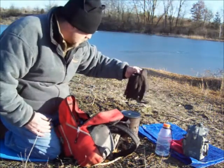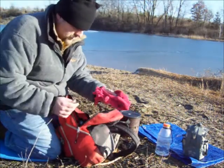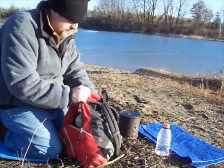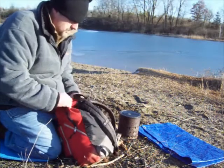These are the gloves that I wear with me, and I always keep a towel of some sort. Usually I keep 2 towels, and then my little daily kit just sits right on top of all that. And my water, if I need it, a quart of water can go in there as well.